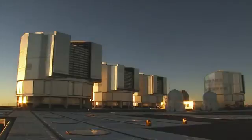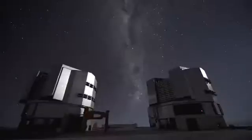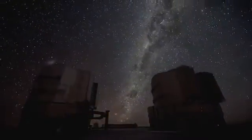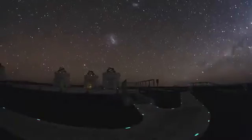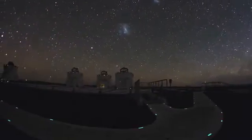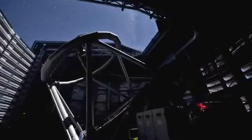ESO's Very Large Telescope at Cerro Paranal is the state-of-the-art now. As the most powerful observatory in history, it has revealed the full splendor of the universe in which we live. But astronomers have set their sights on even bigger instruments, and ESO is realizing their dreams.